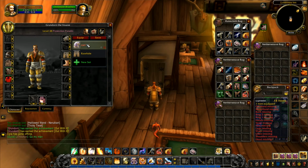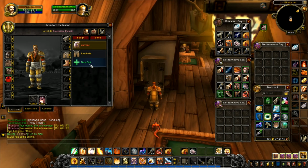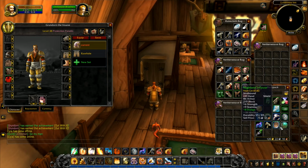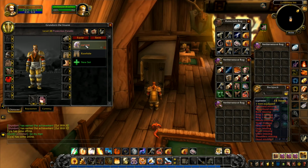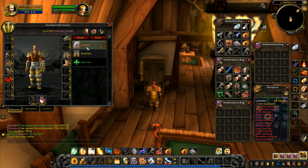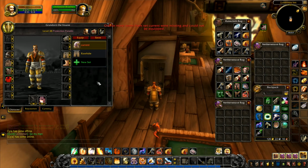Where's the rest of that set gone? I don't understand. I had that set all saved. Where is the rest of it? It should be all of this gear, and it should have saved right there. I'm supposed to just be able to click on that one. I've got the rawhide set, the current. It was current. I had it, and I didn't press save. I just need to press equip now, and everything gets put on me. Rawhide here. I equip that one, and it just unequips. Okay, this is not good. I'll have to do this again.